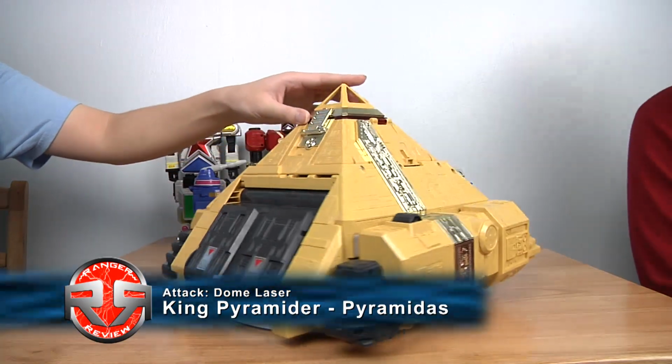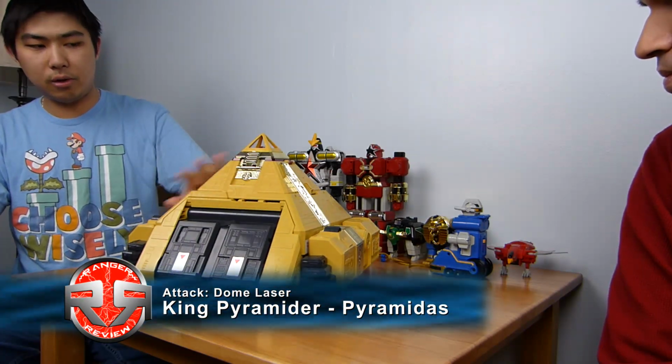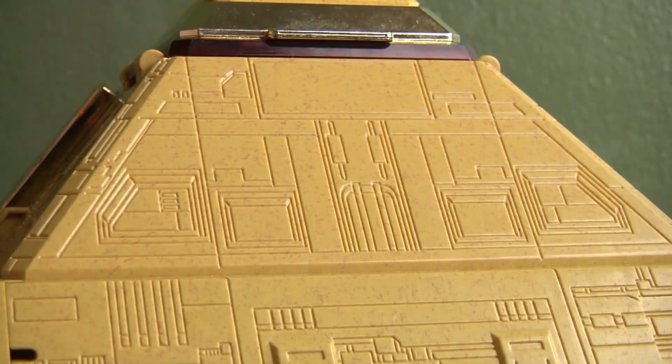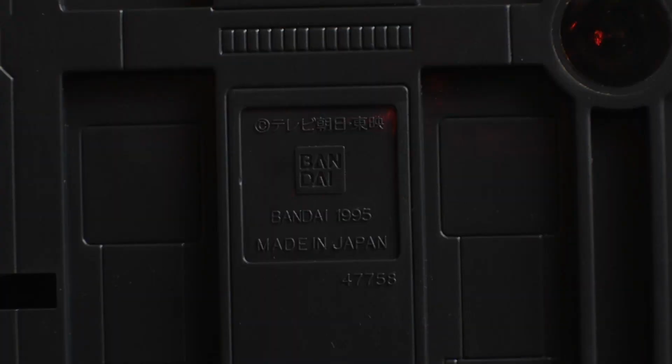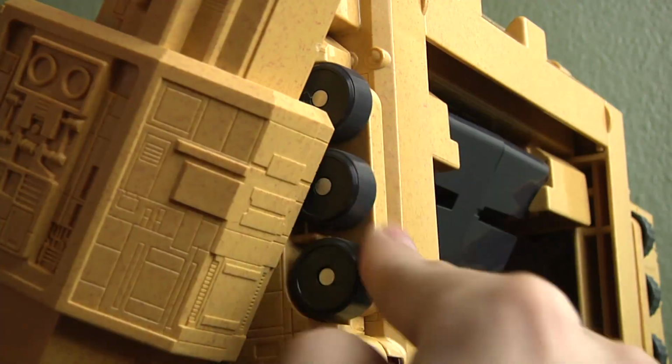Now, this is the whole pyramid, and it actually looks like a pyramid. It has a lot of nice chrome and very nice details all the way around the Zord. If you notice, there's a speckle pattern built right into the plastic, and of course all the highly detailed engravings and electronic work that make it look more futuristic rather than just a pyramid. Bandai Japan went out of their way and designed something really nice. It does have wheels to roll on.